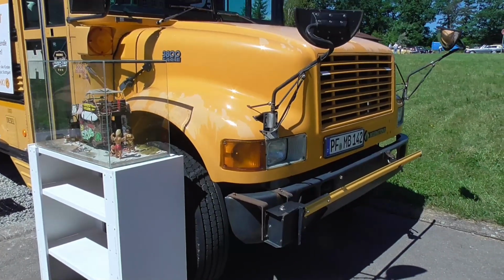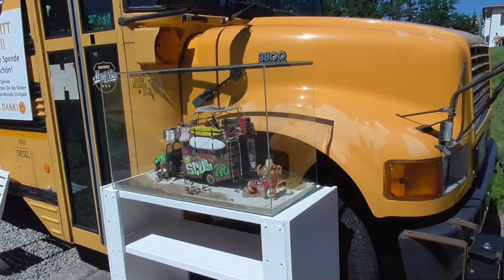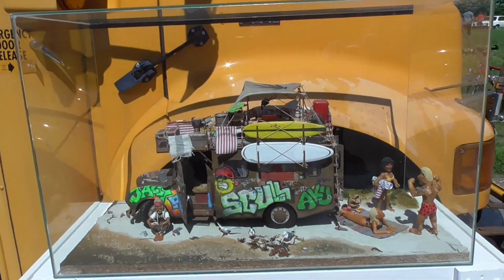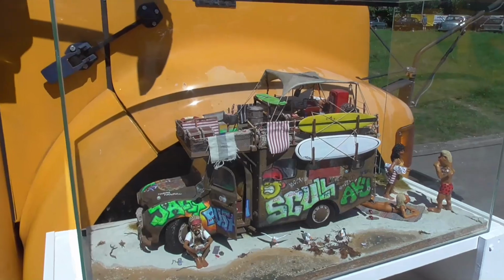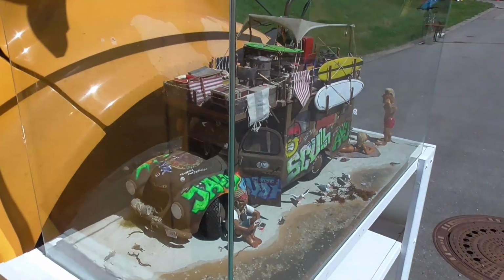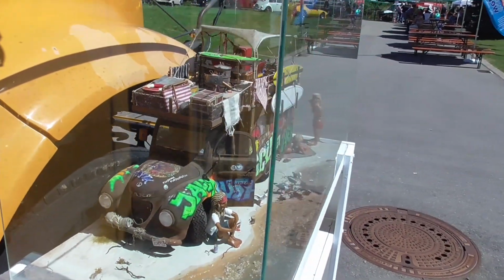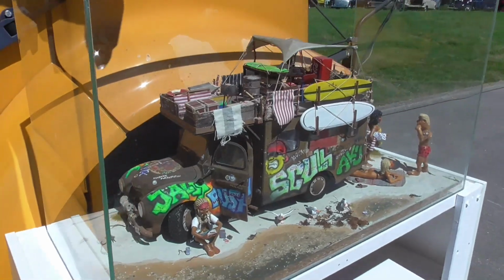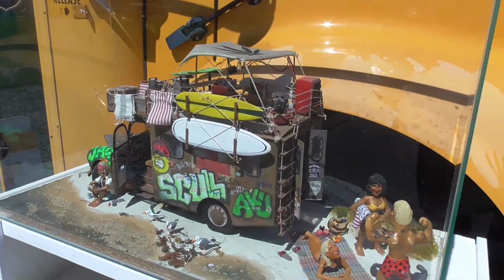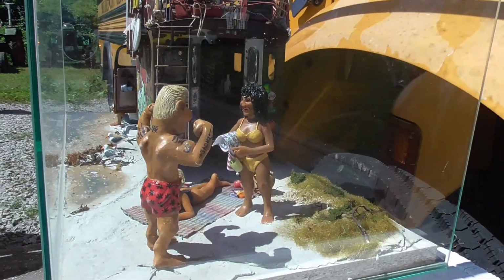So here we have something for my diecast model car collectors. It's looking like it was self-made. Lots of camping and surfing stuff. Very, very cool. A Mako. Arnold Arbuback.